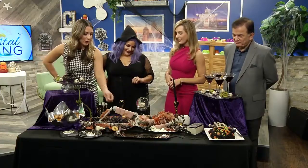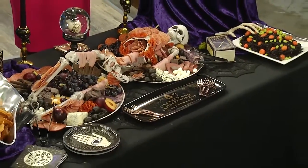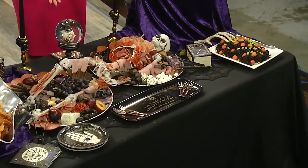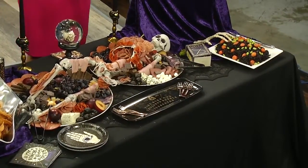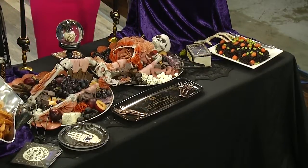So if you want to copy her, this is just a skeleton that you just got at the store. We came up with a Halloween name for him, right? What's his name? What do we say? Skelly? It was Scooter. Scooter. Skeeter. Skeeter, yes. Skeeter the skeleton. Skeeter the skeleton. That is right.